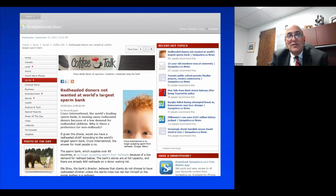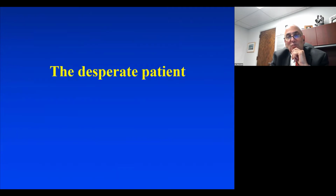And we see this all the time. This is from 2011, not long ago. Red-headed donors not wanted at the world's largest sperm bank. Is red hair a mutation? Is it a disease? So these are all the kinds of issues that really do confront us as we tread into these waters. And then we're faced with the desperate patient.